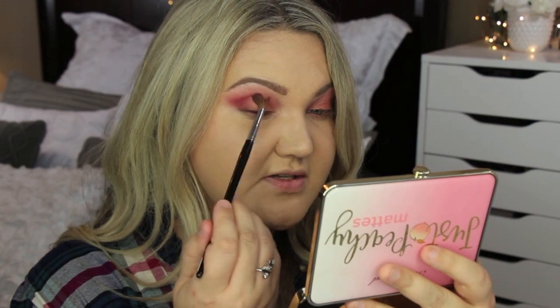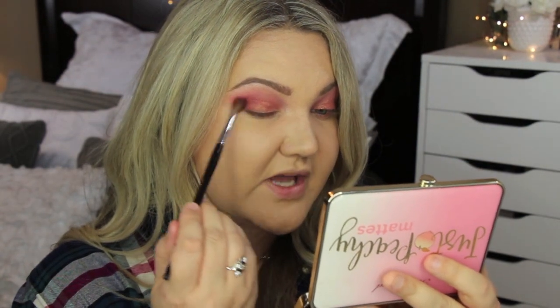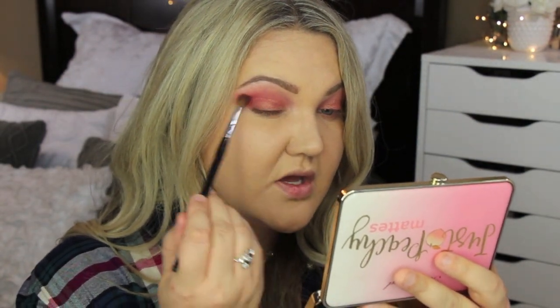Notice that none of the shades have any fallout at all. So I had done my foundation first. I hadn't done my concealer though. But none of these have any fallout so far. Even when I dip my brush into them, the product just comes out on my brush, but it doesn't leave any sort of fallout in the pan or powderiness in the pan, just because they are that cream to powder formula.